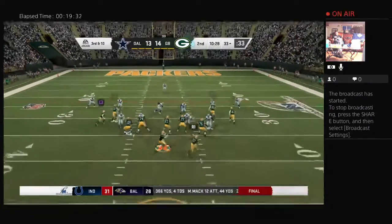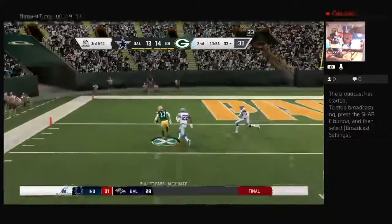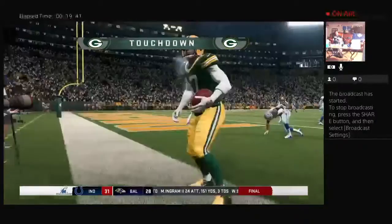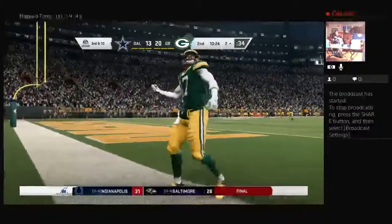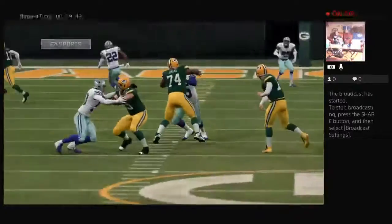And that's the thing to keep in mind. They're in field goal range. So now you don't take any unnecessary risks. And he will get this into the end zone. Touchdown, Green Bay. That's 3 touchdown passes now for Andrew Luck. And the Packers are able to stretch that lead out further.